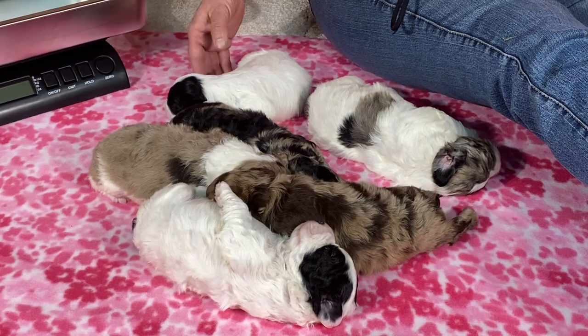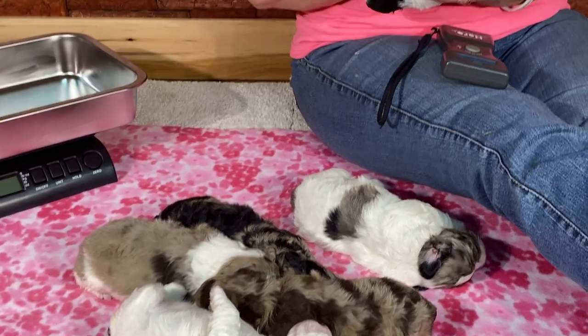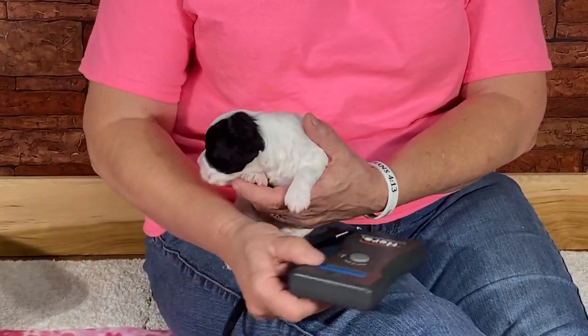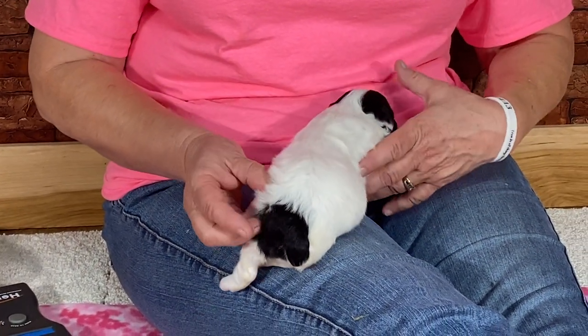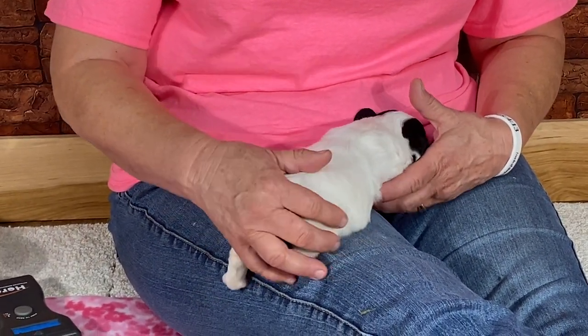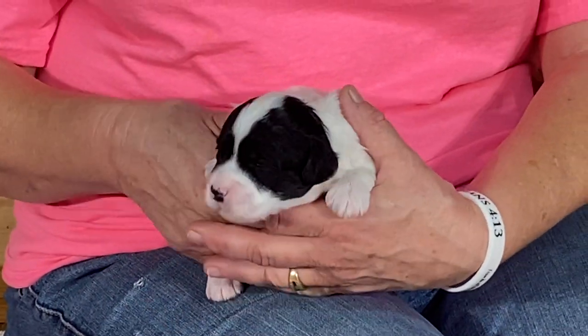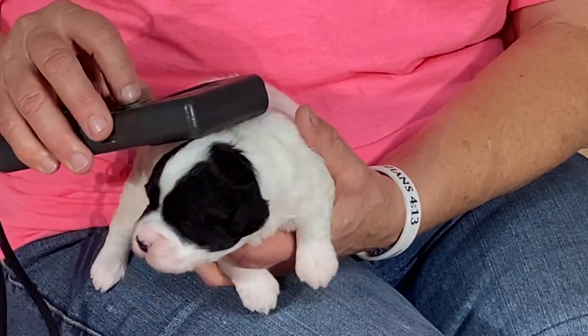So let's get started. We're gonna start with this little one back here. I think this is a female, if I'm not mistaken. Yep. This is a black and white parti female. And she's got an all black tail and kind of a black hip on this side. And the rest of her is all white. She's got a perfect mask. And I know Vanessa told me that eyes were open.